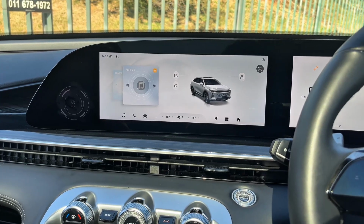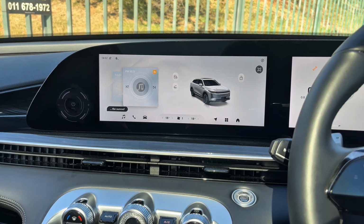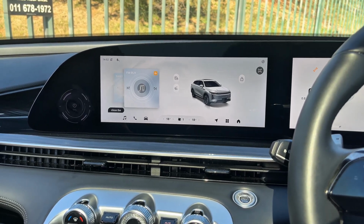Hi Omoda. Please say it. Please close the sunroof. The sunroof is already closed. Please close the sunshade. Okay.